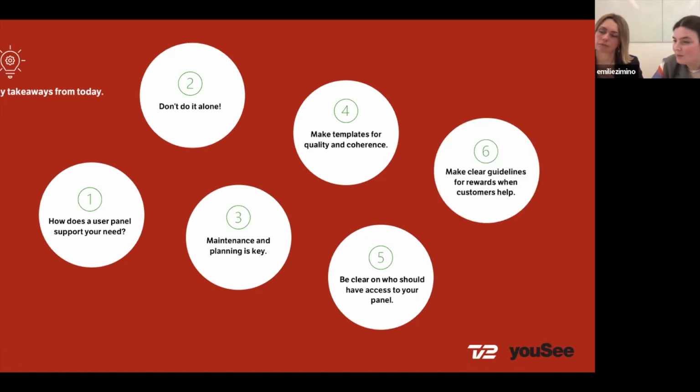And then I can't see what's in the box. What does it say? Make clear guidelines for rewards. Okay, that's because the camera is in front of the box.